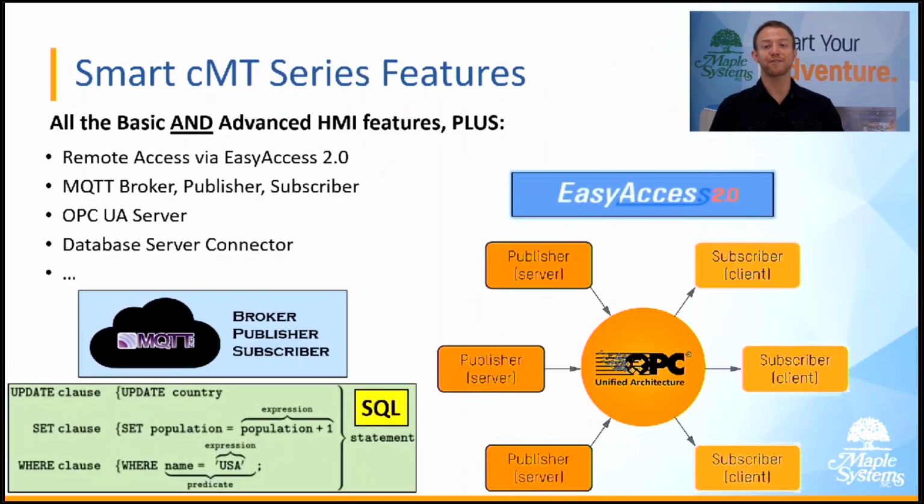Now for the Smart series, you get all the features of the basic and advanced HMIs and then some. For example, you have the remote access solution in Easy Access 2.0, license built in many of the models in this category, but it will work with all of them. You can use the Smart HMIs as an MQTT broker, including using more advanced JSON formats. You can use the Smart series as OPC UA servers and clients if you wish.